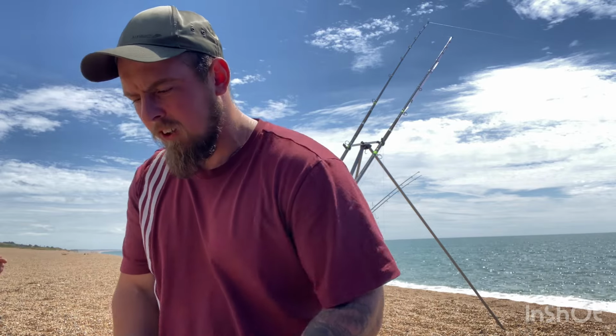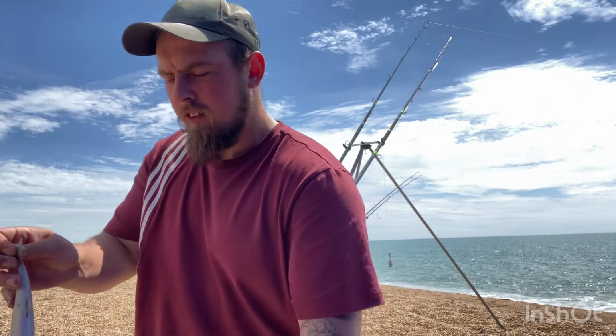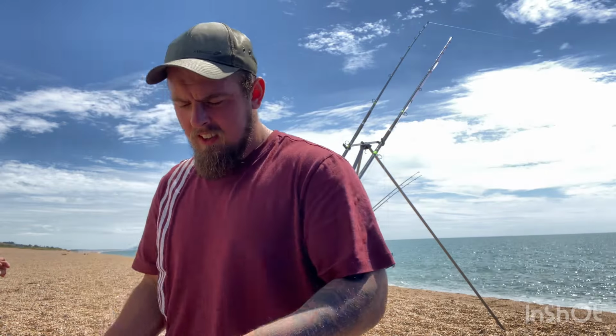Obviously, a lot of people down on holiday have started swimming, so we've got to be careful we don't catch them. But yeah, it is what it is. Also, if you do like mackerel fishing, they have just started hitting into mackerel down the other side, so it's definitely worth coming and throwing a few feathers out.